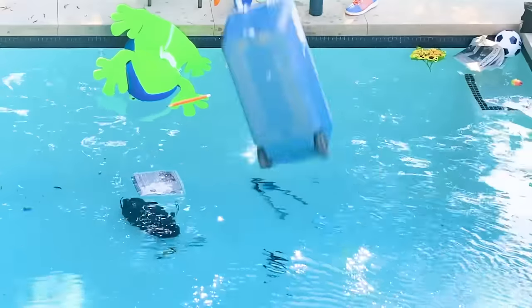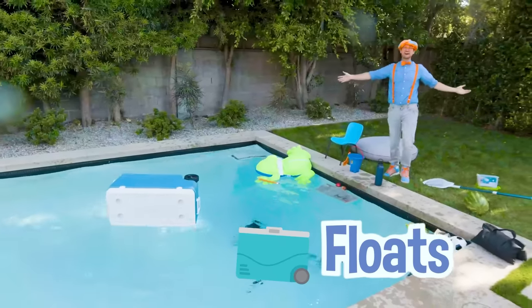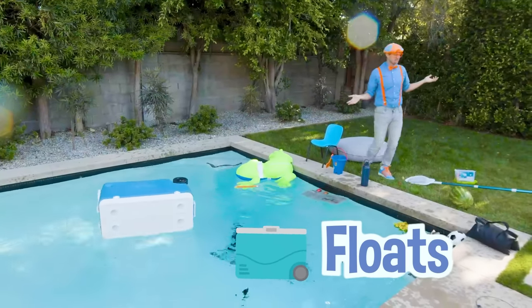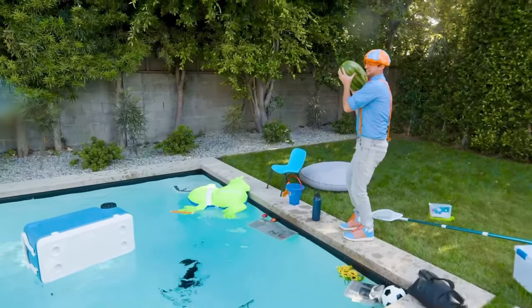Whoa, look at it. It floats. Yeah. So that means it's less dense than water. All right. Here we go.